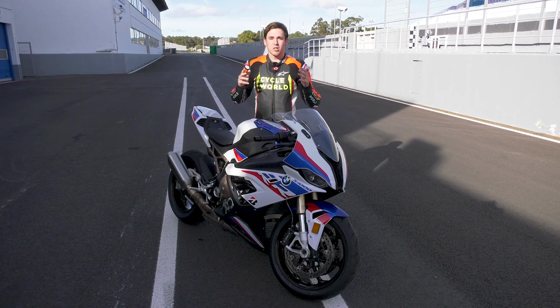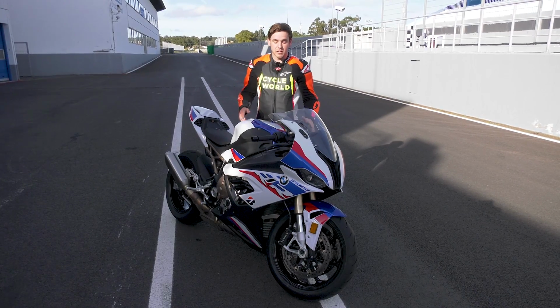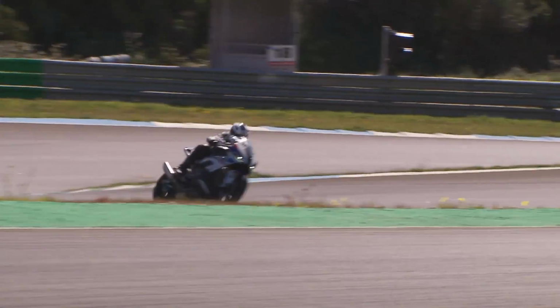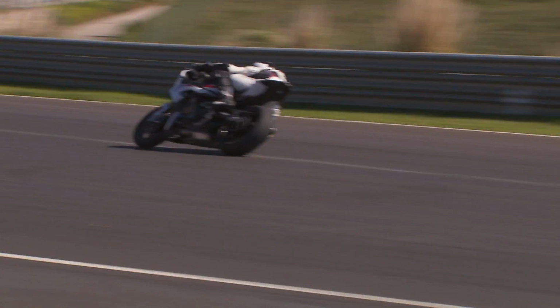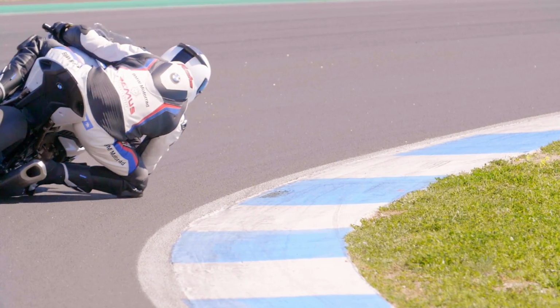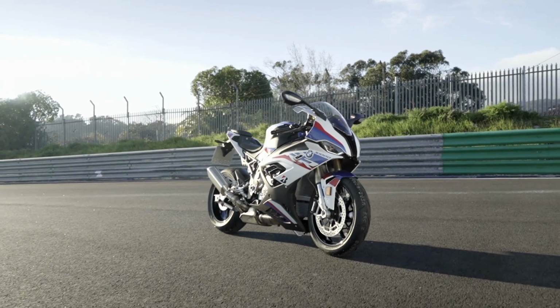BMW has kind of called this lighter, faster, more powerful, and they've really done so. It's an all-new engine with the BMW ShiftCam technology, so it actually varies the intake cam timing at 9,000 RPM, so you still get the torque at the lower RPMs while it maximizes the power on the high end of the RPMs. 207 horsepower. The US model, when we get it back in the States, will actually be 205, 424 pounds, fully fueled.